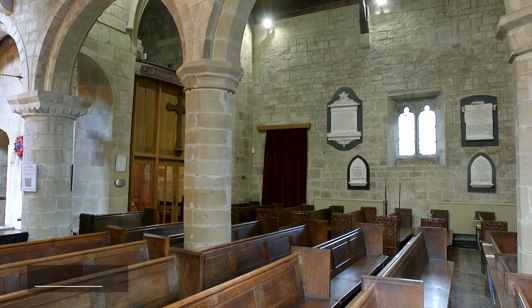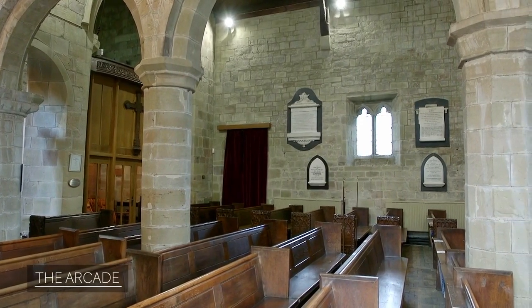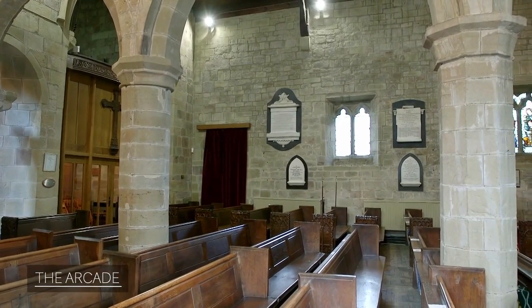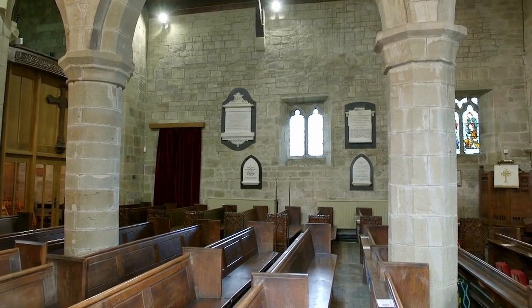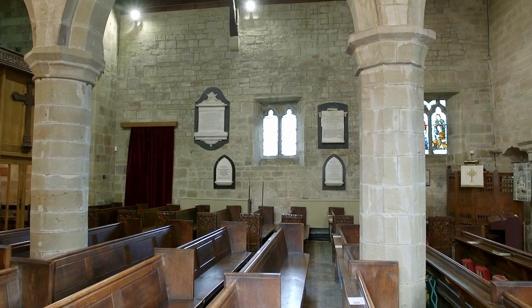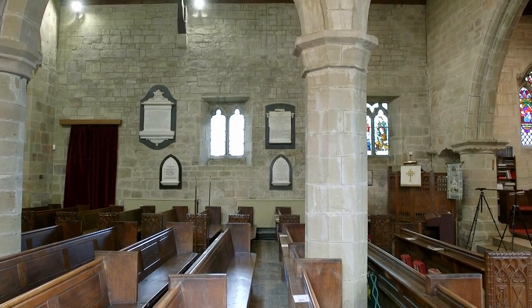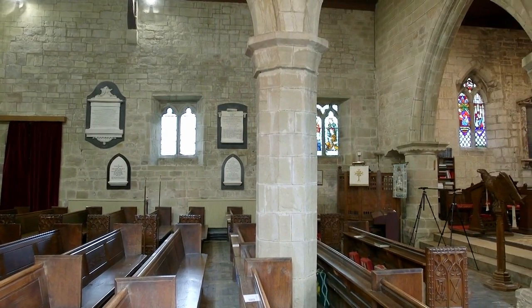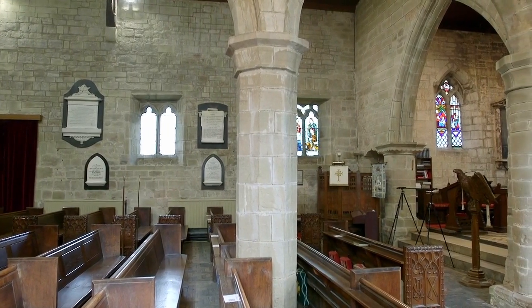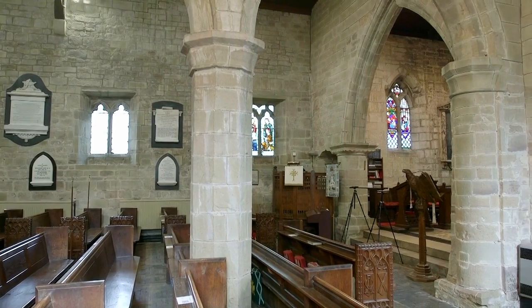The arcade separates the nave and the south aisle and is structurally made up of three pillars and two support ends. The west respond, or half pillar, and the west pillar are clearly Norman. The middle pillar is a replacement, probably added at the time the chancel was built. The east pillar is an octagonal structure and it's believed it had the same form as the west pillar but was carved down whilst in situ to match the middle one.